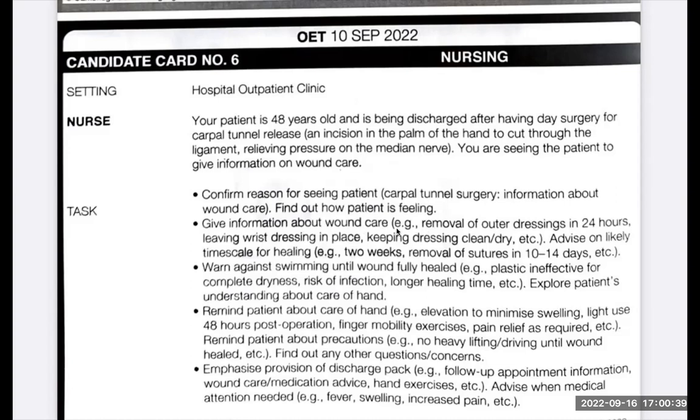So first of all, I would like to give you information that the outer dressing will be removed in one day, or maybe after 24 hours, and the rest of the dressing would be left in place. The outer dressing will be removed, the inner dressing will stay there. And it is important for you to keep the dressing clean and dry. Also, we would like to advise you on the time scale for healing. Approximately it takes 2 weeks, and the removal of the sutures will be done after 10 to 14 days.